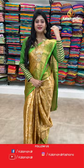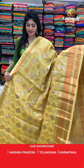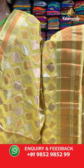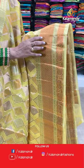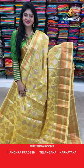The next saree. Yes, it's a yellow colored chiniya silk saree andi. With diamond booties all over body and these diamonds were highlighted with different colors. With copper and silver zari. And coming to border, we got these diamonds and dollar booties in checks and florals along with temples.